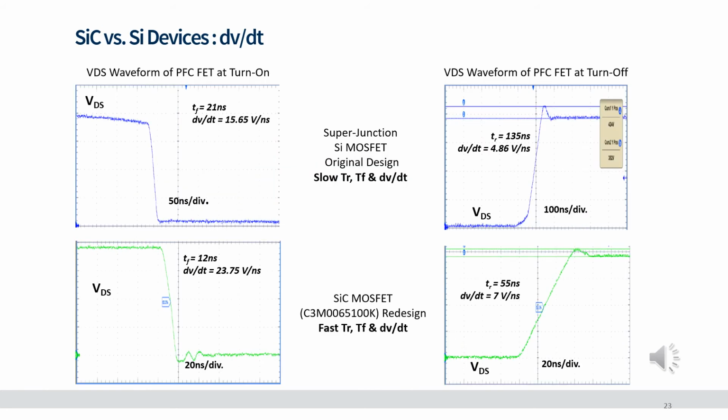As mentioned before, fast switching speeds are needed to reduce switching losses. Switching speed can be measured with dVdt. Here is a comparison of two similar devices of silicon superjunction versus silicon carbide MOSFET. On the left side, we have a turn-on event. The top graph is from the silicon MOSFET and the lower one is from our silicon carbide MOSFET.